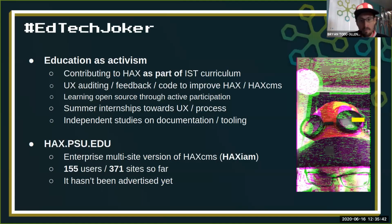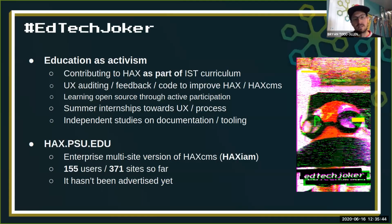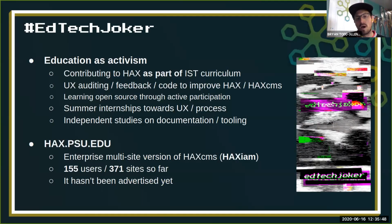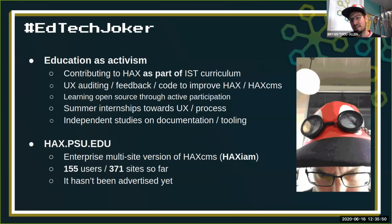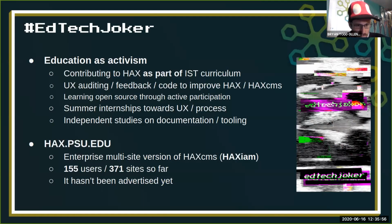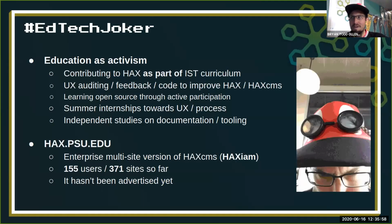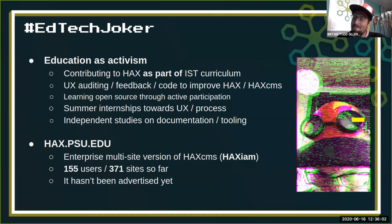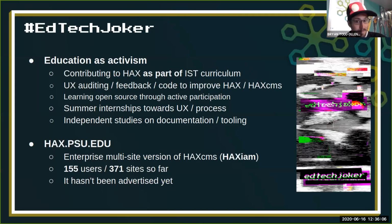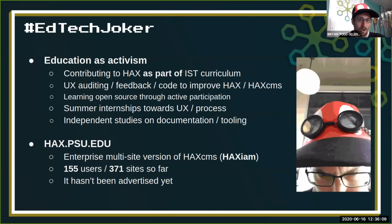HAX.php.edu is running a multi-site version of HAXcms. It's enterprise SSO, so anyone at Penn State hits HAX.php.edu, they're automatically generated a new account. It's kind of like a multi-site. Now, there's like 80 some students in my class, but yet I have 155 users and 371 sites that have been made in the last 6 months. So the word's getting out somehow, but we haven't actually advertised it to very many people that it exists. So there's a hunger for this, and people are sharing it out organically, which is awesome.